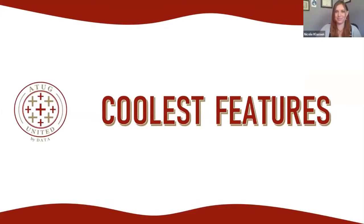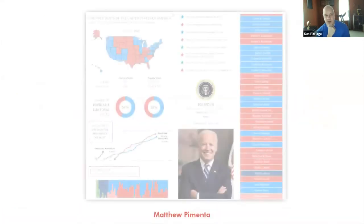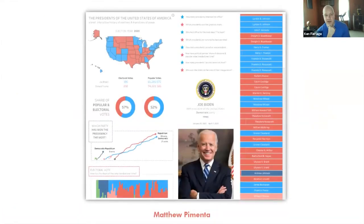Thank you. Next award, coolest features. We gave this award to Matthew for his president's viz. As he showed, there were a bunch of really interesting things there. The charts at the bottom I thought were fantastic. I love the tower of power on the right. There were just lots of really good things in this viz. So congratulations, Matt. Thanks y'all very much. It means a lot.